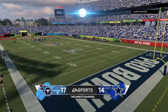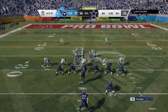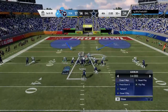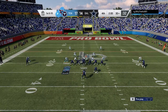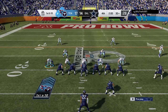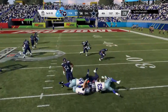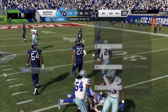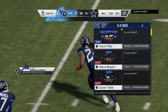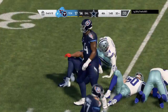3 points separating these two sides with 2 minutes left to go in the fourth. So the Titans in possession of the football here as we get you reset. They've got a 1st and 10 as they look to try and finish this one off. They keep it with Henry on first down. Well, I think this defense knew what was coming as he is smothered behind the line. It's a loss of 2 there, bringing up 2nd down.